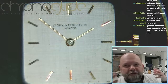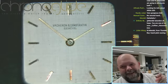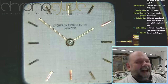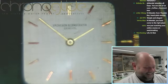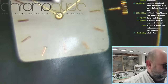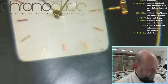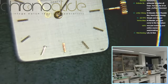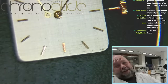Vacheron Constantin will never scream. Well, what to say? Will never scream at you, but then again, I'll take that back. But for design, it is well balanced. So, subtle, Craig, thank you so much.